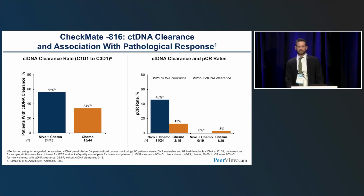ctDNA clearance, this is maybe hope for the future that we may have better surrogate markers of response on the treatment trajectory of the patient. I think the main take home, again, small subsets here, is that ctDNA clearance is sort of a required step to achieve a pathological complete response, with no patients getting a complete response who did not clear the ctDNA, but in those who did, there was 46%. So an interesting blood-based marker of what's happening in the tissue.